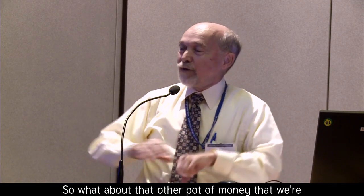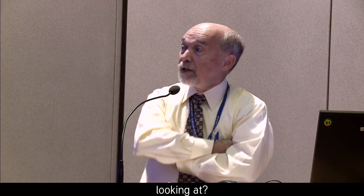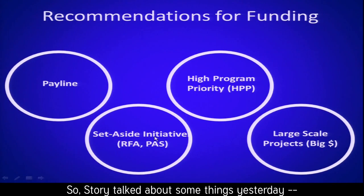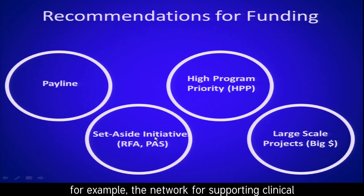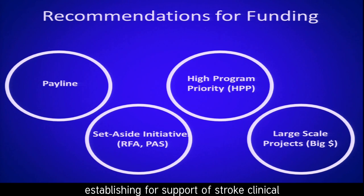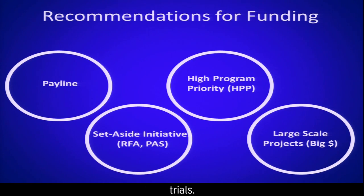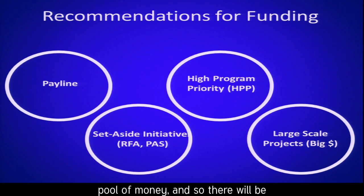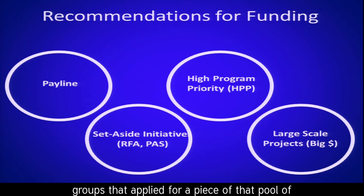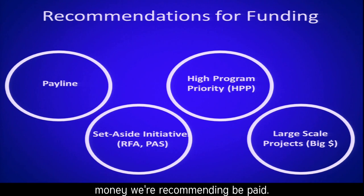Okay, so what about that other pot of money that we're looking at? We have, in some cases, special initiatives where we've set aside some money. So Story talked about some things yesterday. For example, the network for supporting clinical trials, or the network that we're just establishing for support of stroke clinical trials. So that was a special competition. There was a pool of money, and so there will be recommendations to the council about which of the groups that applied for a piece of that pool of money we're recommending be paid.